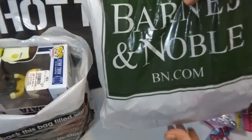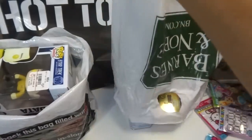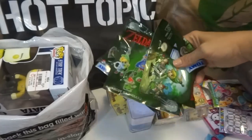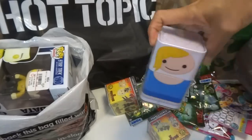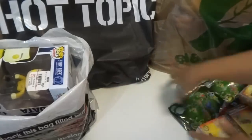Okay, Barnes & Noble. I don't know if you have one that has really awesome toys, but this one does. Okay, I got some Zelda blind bags. And my How to Train Your Dragon 2, and this really cool Adventure Time tin with the toy in it. I don't know what that is, but it looks cool.